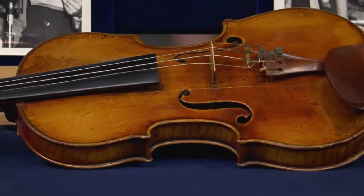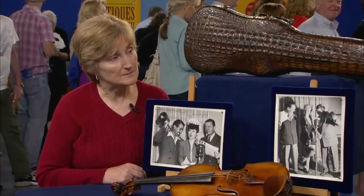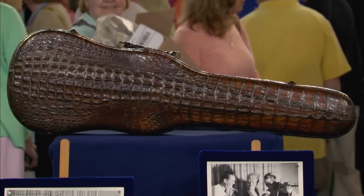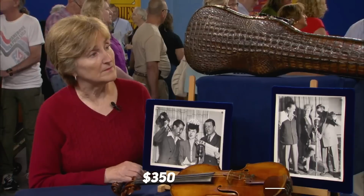This beautiful violin has endured the test of time and would have an impressive auction value. The violin comes in a high-quality case made out of alligator skin, which would auction for $350.